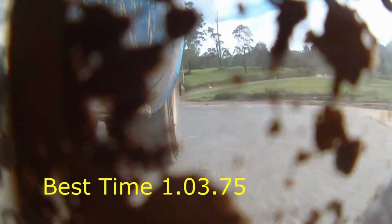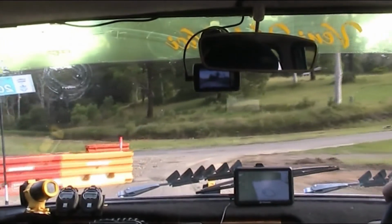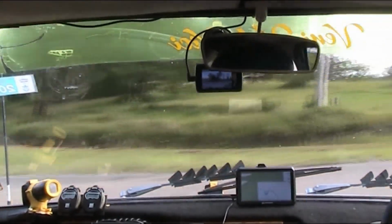Well, not a bad effort there. Missed the apex on a few occasions. 1 minute 3.75 is his best time on the slowdown there.